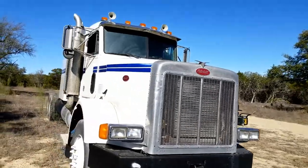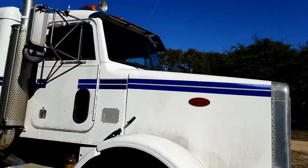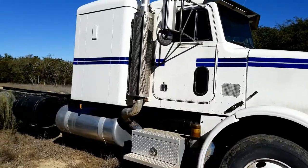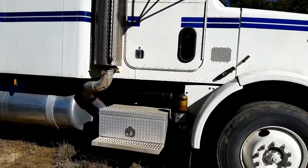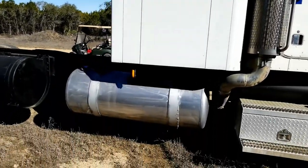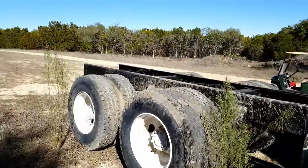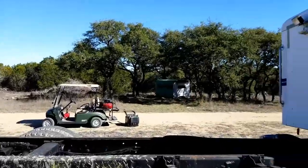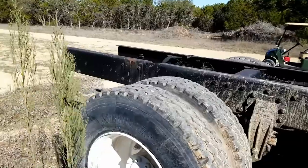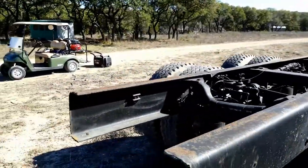So this thing is pretty cool. I'll just give a quick walk around on it. It's filthy. This is going to be part of the fun, I guess, is cleaning this thing up. It's got 919,000 miles on it. And we're going to use this to pull Mean Green, who you see sitting over there in the corner. So we'll get rid of the sleeper, sell it, see if we can get a few bucks on it.